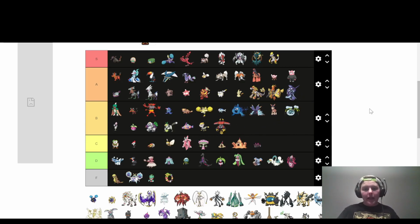And then Tapu Fini is also probably going to be an A. I really, really like this design. I really love that the shell opens this way and the body's inside it. I like the marlin swordfish thing coming out the front of it. Makes it look dangerous, even though the inside is more dainty and looks more gentle. But then it's got that dangerous side to it too. I really like that a lot.